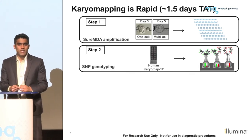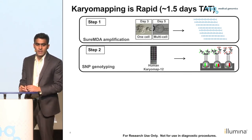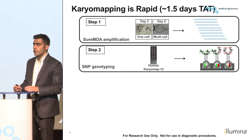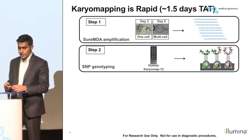The second step is the genotyping step. So this is where actually most of the lab work is, and this is where you get to know what the genotype is for each of the embryos. And this is done using Illumina SNP arrays, and the chip is called the Human Karyomap 12.